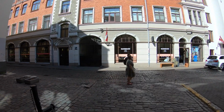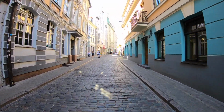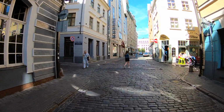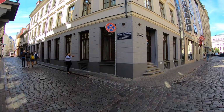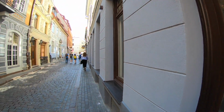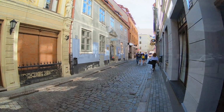This street is just above the former riverbed, River Ria. By the name of this river, Riga has its name. We turn into Wagner Street. Richard Wagner Street. Richard Wagner lived in Riga in the 1830s for a few years. He was a director of a local opera house.